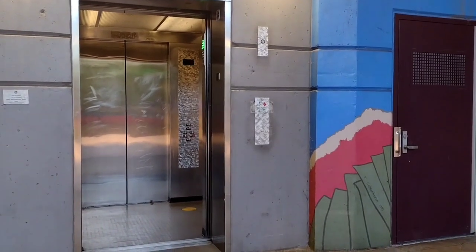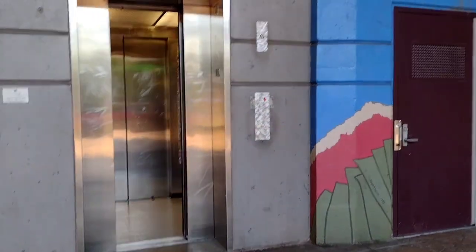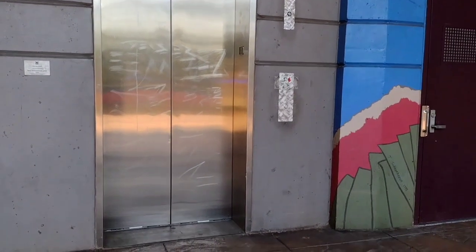There we go. This will be the end of the episode of this elevator. I like this new mod, but upstairs they need to fix the indicator. It says up, but instead it's going down.